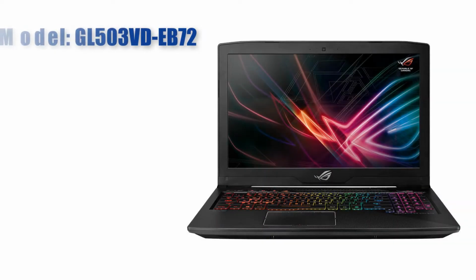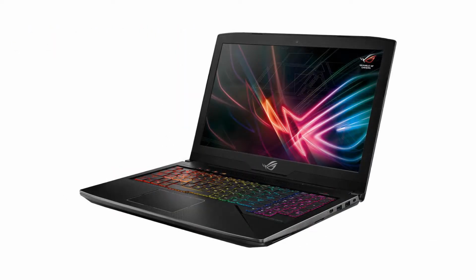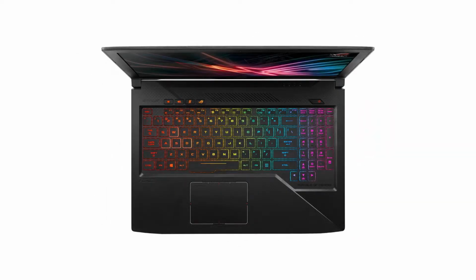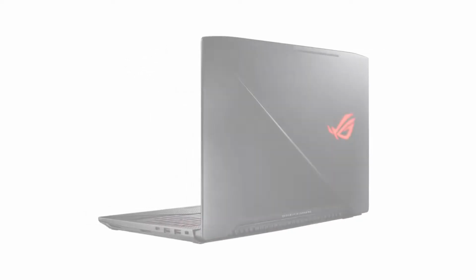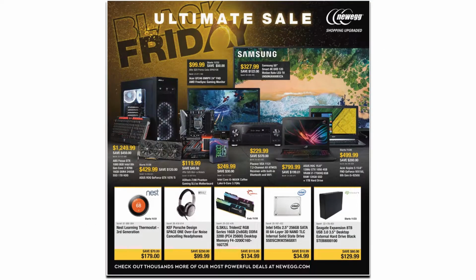The next laptop is an Acer Rogue. This laptop has a Core i7. For storage, the laptop has both a 128GB solid-state drive and a 1TB mechanical hard drive. For graphics, the laptop has a GTX 1050 with 4GB of dedicated memory. This laptop is currently sold on Newegg for $999. The Newegg Black Friday sale price will be $800.